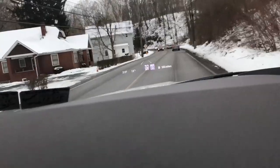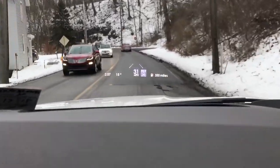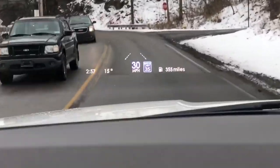Now we have an excellent head-up display that shows the miles per hour, how many miles you have till empty tank, the time, and also the temperature. What more information do you need?